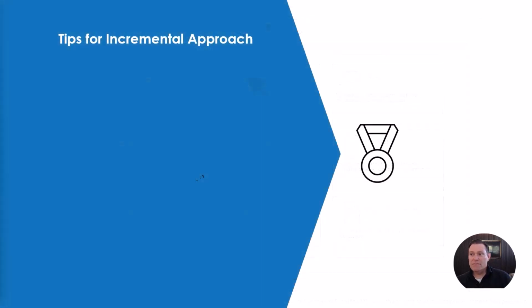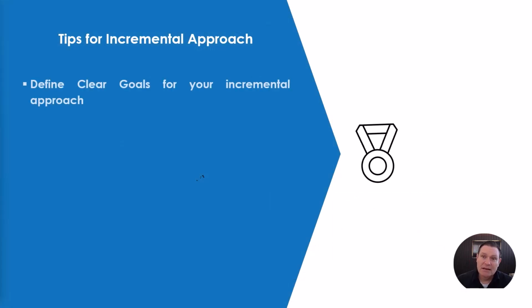All right, so we just wanted to let you know some tips for an incremental approach. Define clear goals for your incremental approach. So make sure that you've got those milestones and the groupings, and however you want to cut it, make sure you get those clear goals around that. Second thing is start small and test on small groups. So you may just want to have one user group that you know uses a particular service request or service catalog item. Start with those first.